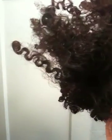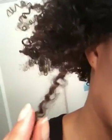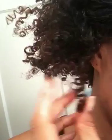So I definitely have three different textures of hair on my head. Yeah, see, there's a fairly big coil there. And this is coming from my temple.